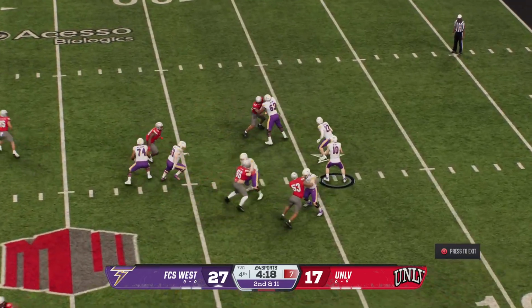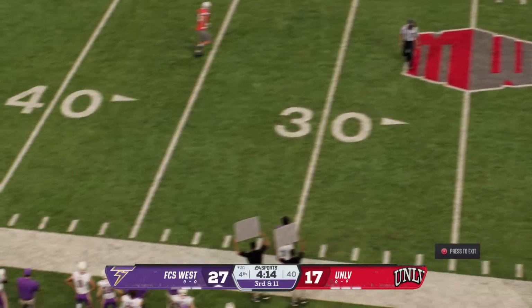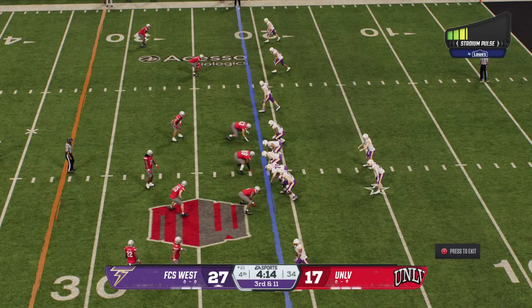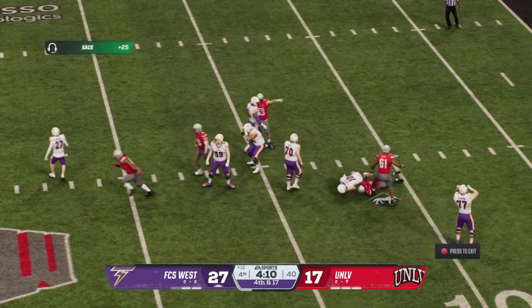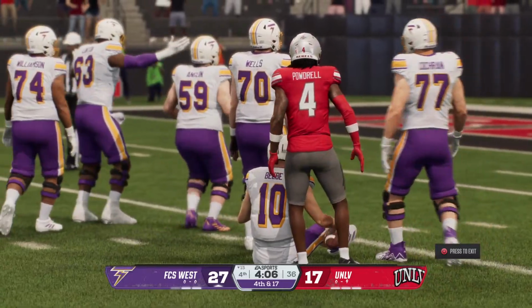Looking downfield, it's Beebe. Bears the pressure. Under heat, and he gets rid of it. I think he's showing you his experience on that decision right there. There was nothing open, so don't try to force it into coverage. You've got the lead. If it's not there, just throw it away. And the Heat gets there, and they get him down at the 14-yard line.